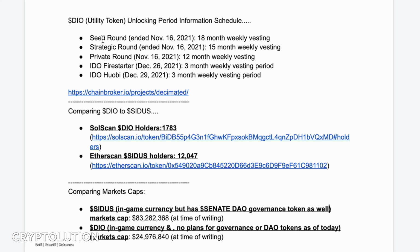So the seed round, they have an 18-month weekly vesting. This ended November 16th, 2021. And that means that the seed round has closed. And now it begins to move on to the next step, which is these weekly releases of these tokens to these investors so they can either decide to take profit or sell them or do whatever. And so forth. There's a strategic round, November 16th that ended.